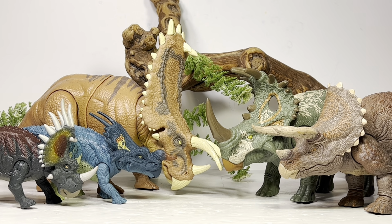And next up, here it is with a variety of ceratopsians from Mattel. They're Pentaceratops, Sinoceratops, Hammond Collection Triceratops, and the old Dino Rivals Styracosaurus. So yeah, this is even all their ceratopsians. Mattel has given us a pretty decent variety of them. I think as a whole, their ceratopsian figures are probably the best group of dinosaurs that they've done.